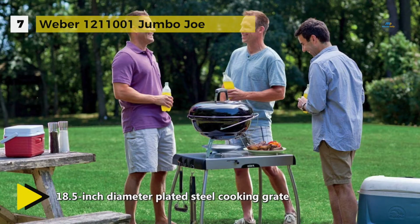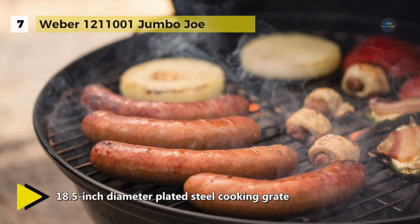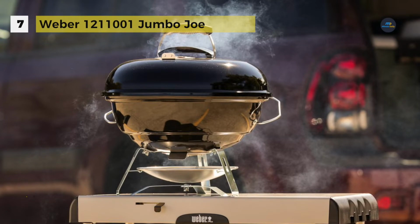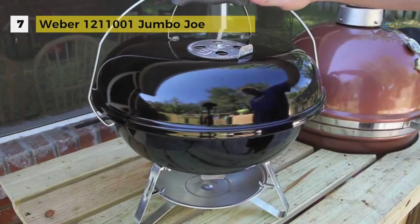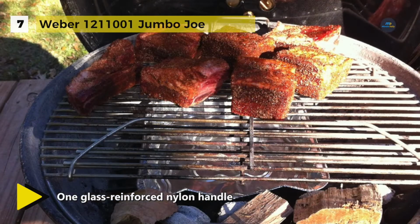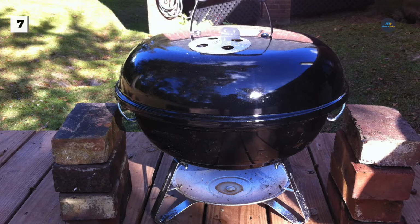It has a plated steel cooking grate and a porcelain enameled bowl and lid. Also, it comes with rust-resistant aluminum dampers and a rust-resistant aluminum ash catcher, and is durable and can be used in many conditions. Besides, it has a glass-reinforced nylon handle and a tuck-and-carry lid lock that allows for carrying and doubles as a lid holder.